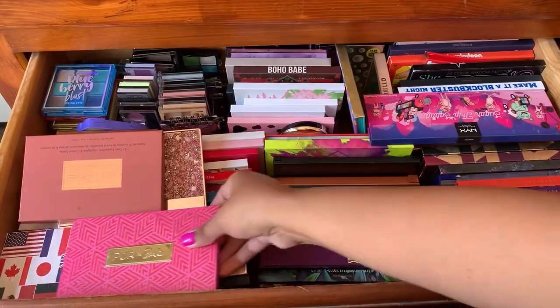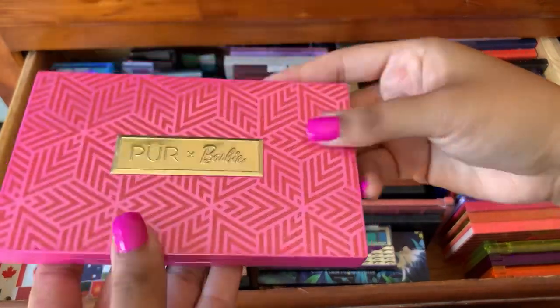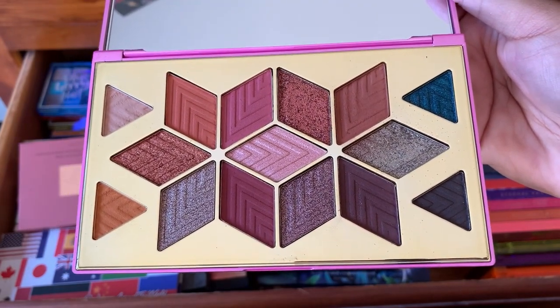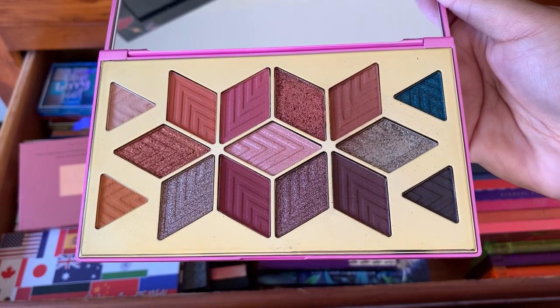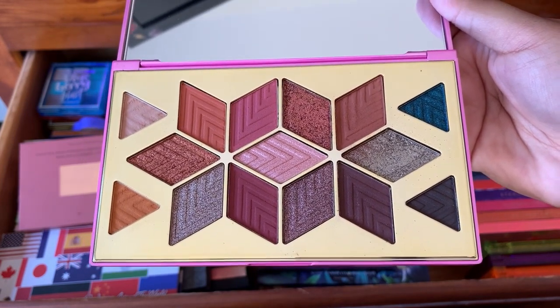A couple new palettes here. So this one here is the Pure and Barbie palette. This is the round 2 palette. This one I also used in a video for you guys, along with some other products from the Pure and Barbie collection round 2. I'm not sure if that video is already up, but if it is, I'll have that on the screen and down below.